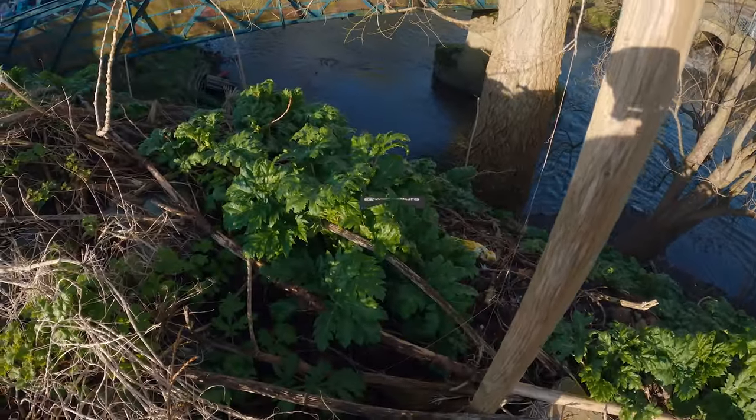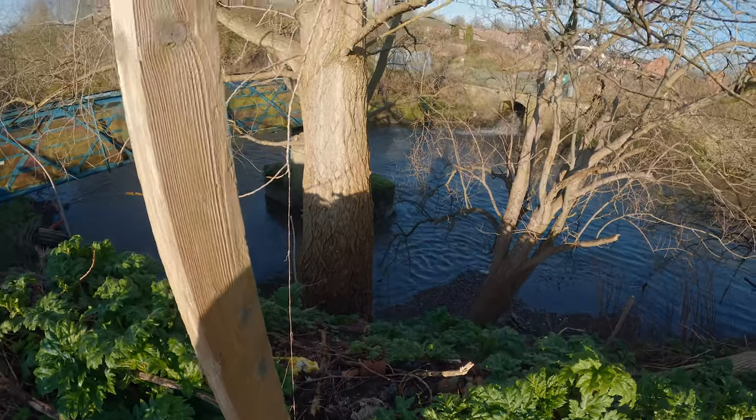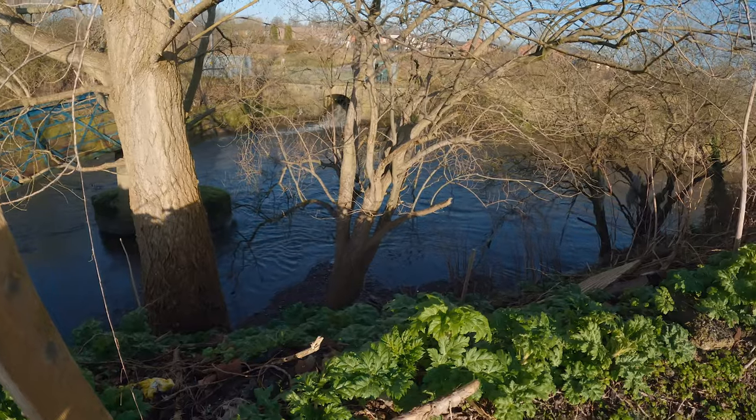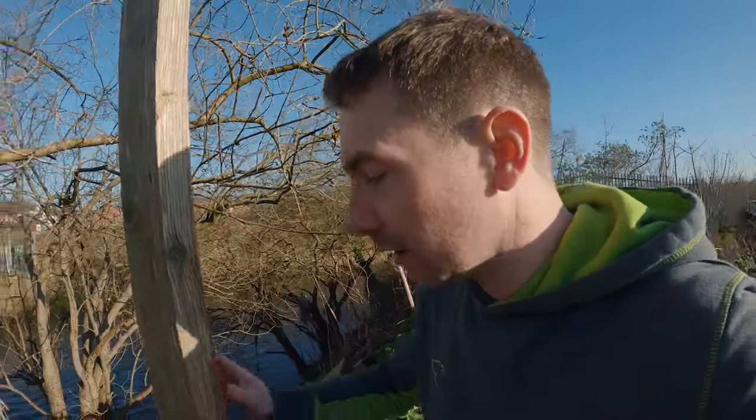Loads of hogweed. Got the base on it, right next to the river. Right, doing this for a crane. So I've contracted in today on a crane job. Lots of giant hogweed about, and it's literally on the riverbank and it's got a pretty chunky stem on it.